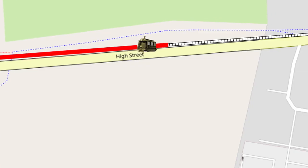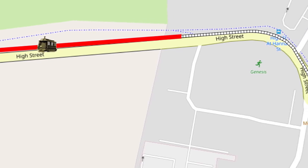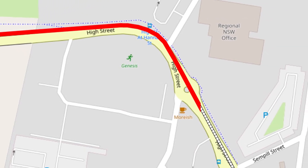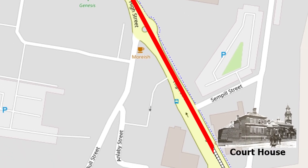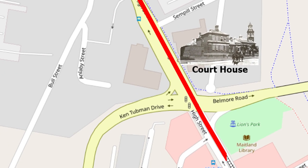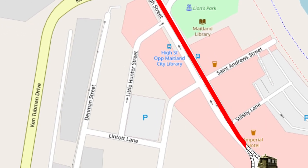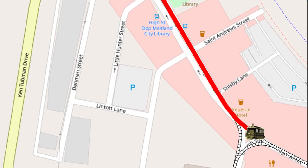Maitland trams were the standard Baldwin type, which had a working steam pressure of 140 pounds per square inch. We pass Hannon Street, the original western terminus. We proceed along High Street, towards Church Street. On October 10, 1910, the line was extended from High Street along Church Street to West Maitland Railway Station.